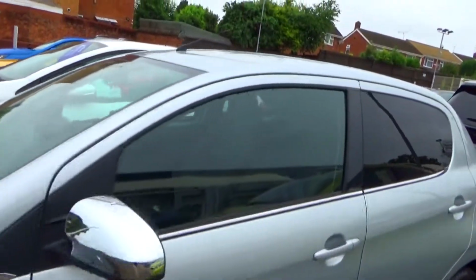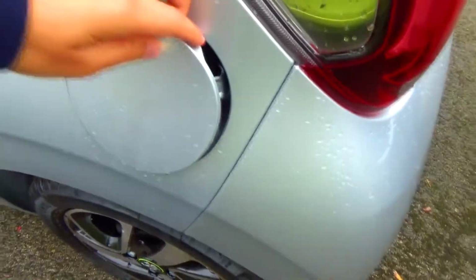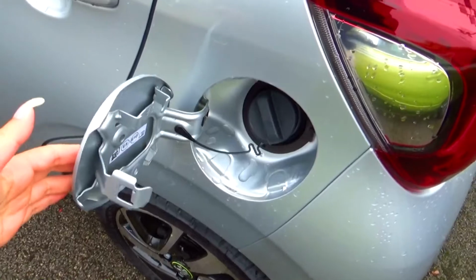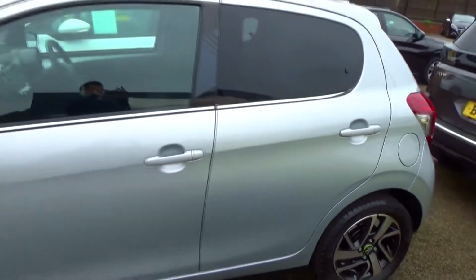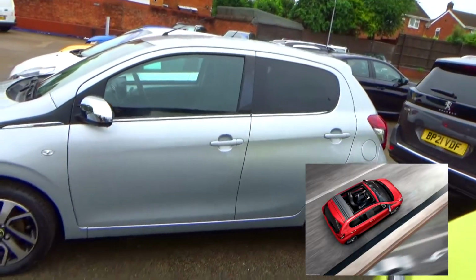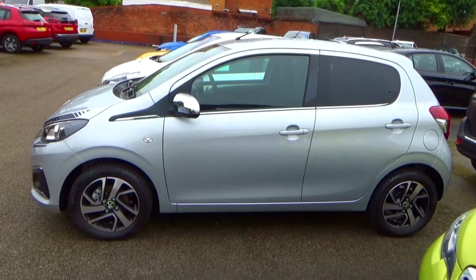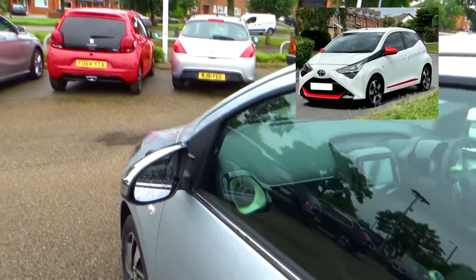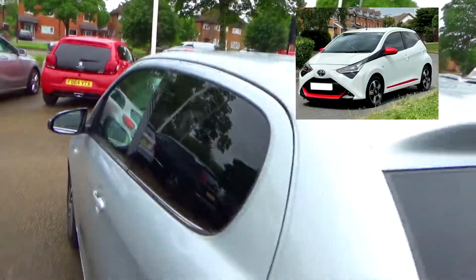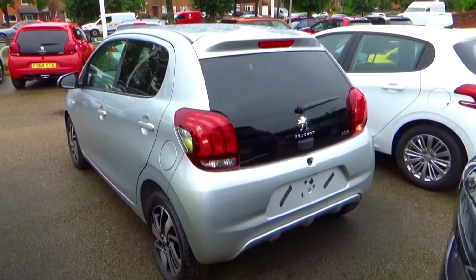For body styles, the 108 came in 3-door and 5-door hatchback forms. There was also an option of a canvas roof version available on both 3-door and 5-door forms, known as the Top. The Peugeot 108 has been on sale for 7 years without a facelift, except for a few minor model updates. In fact, the Toyota Aygo is the only one out of the trio to receive a facelift, in 2018. How strange is that?